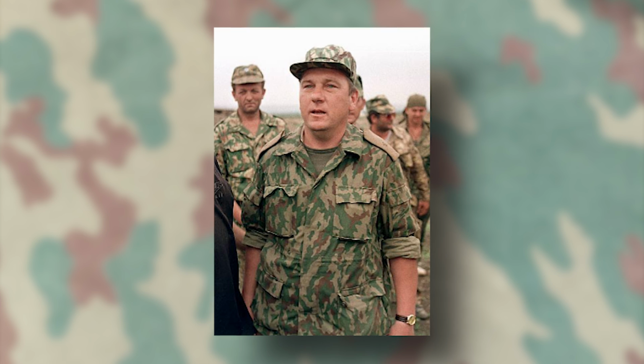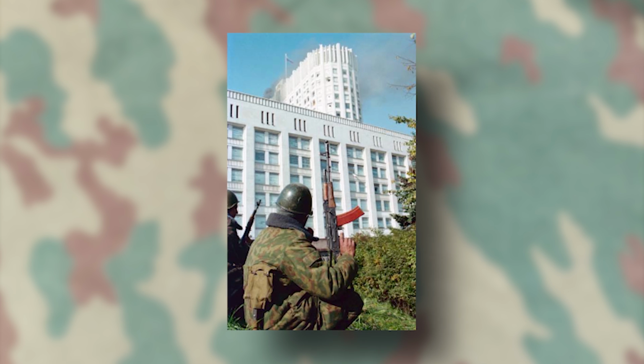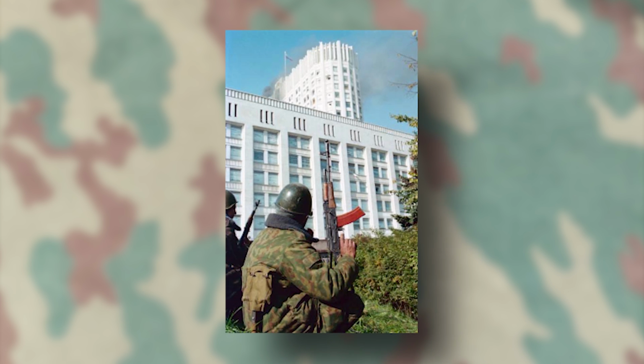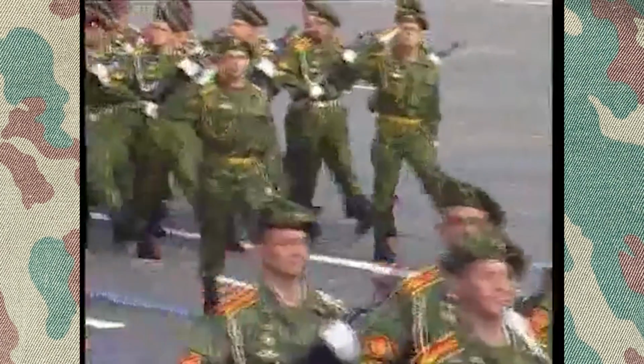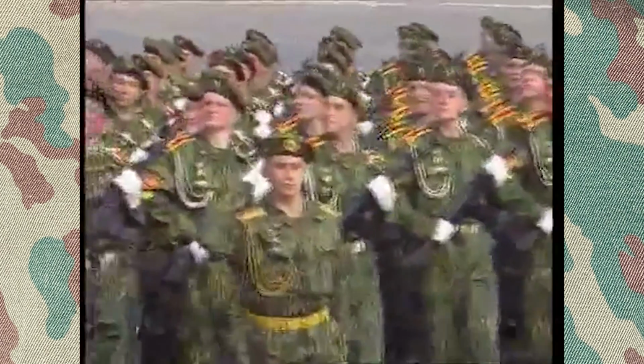And so because of this, Russia turned to VSR, adopting it in March of 1993 as the standard camouflage uniform. Although there had been sporadic sightings of it used by airborne and other select special forces units as early as 1991, the camouflage had more or less reached the bulk of Russian armed forces by the end of 1994.